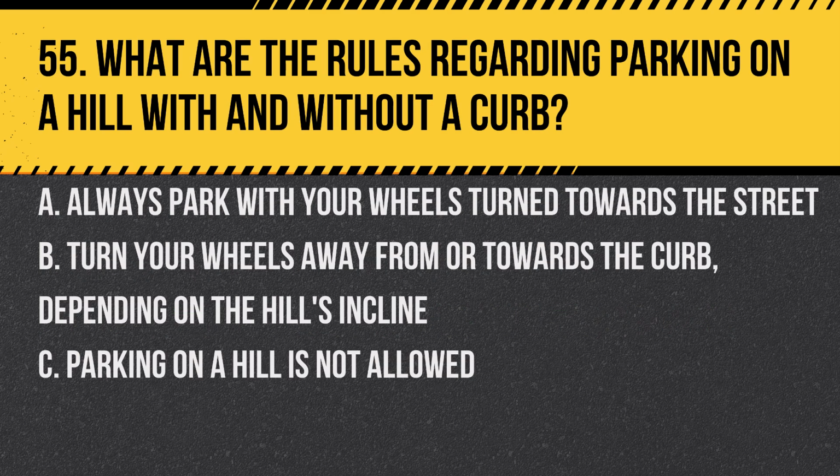Question 55. What are the rules regarding parking on a hill with and without a curb? A. Always park with your wheels turned towards the street. B. Turn your wheels away from or towards the curb, depending on the hill's incline. C. Parking on a hill is not allowed. Answer. B. Turn your wheels away from or towards the curb, depending on the hill's incline. This prevents the car from rolling into traffic if the brakes fail.